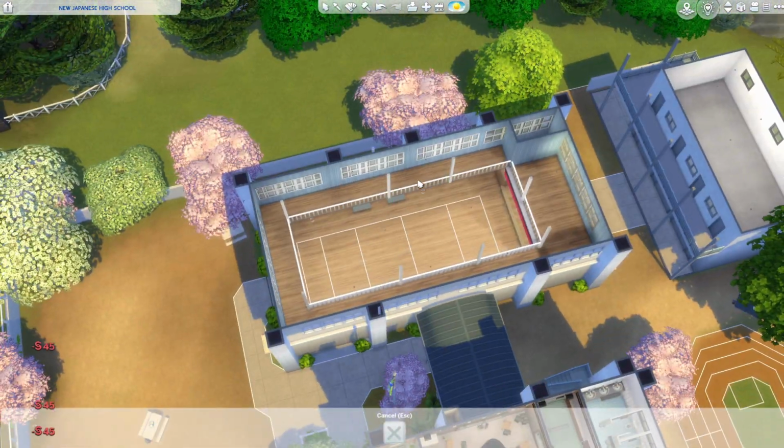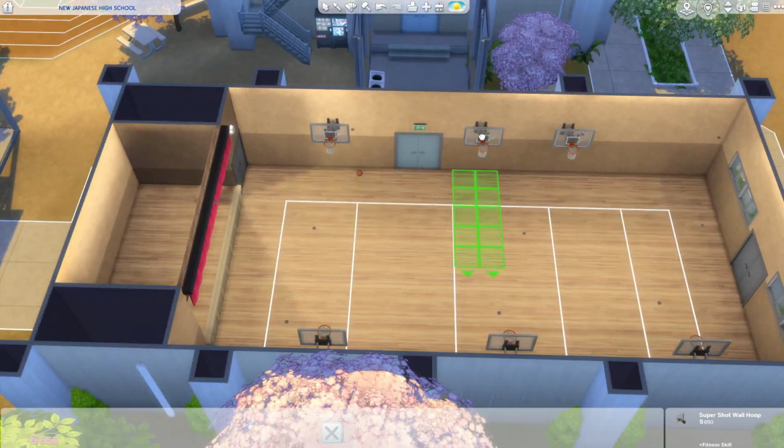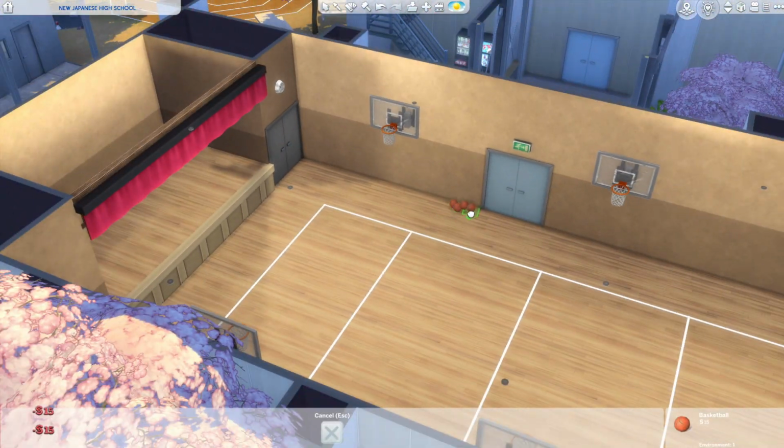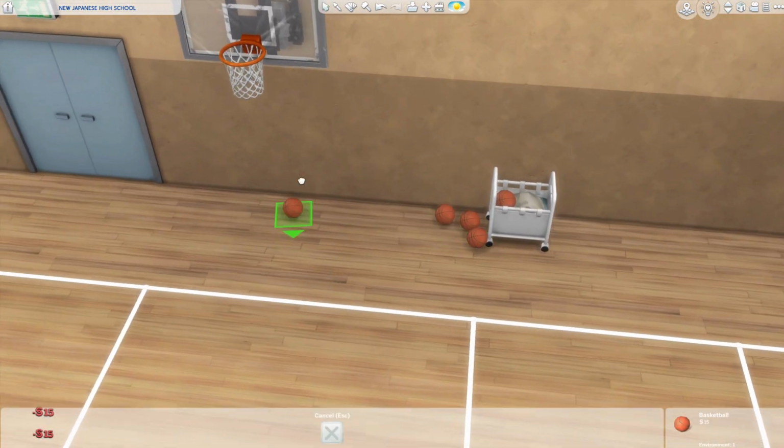I saw a picture. I don't know what it was from. I might butcher it, but that Haikyuu anime. And the top part was blue. So I wasn't sure, you know?